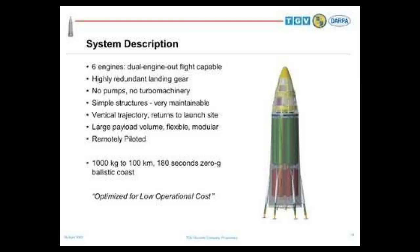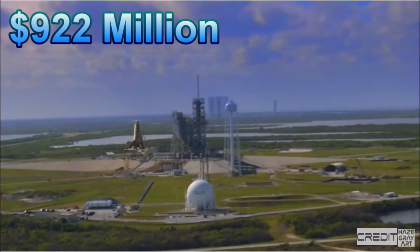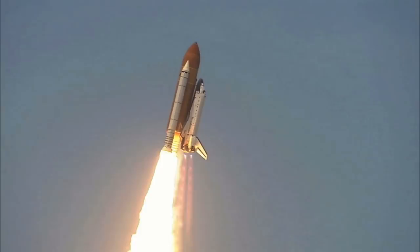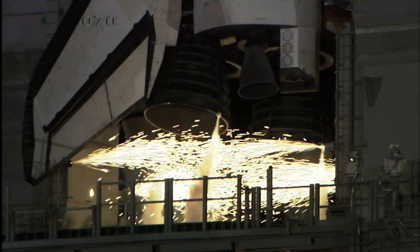$922 million was invested by NASA, and another $357 million by Lockheed Martin. NASA had known by this time that they would have to replace the space shuttle. It had proven to be expensive, unsafe, and inefficient. The space shuttle had RS-25 engines. These were very inefficient at sea level, so they could be more effective at higher altitudes.